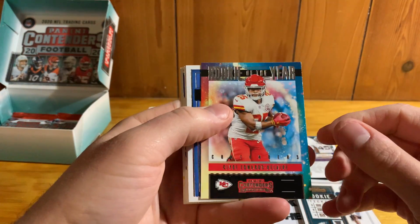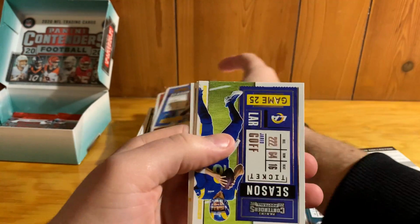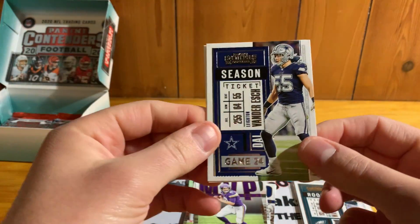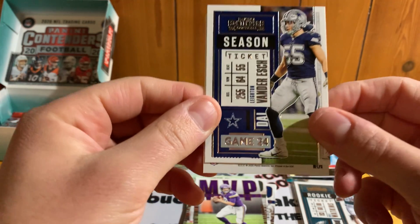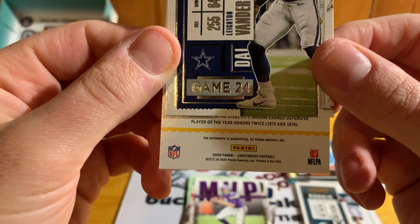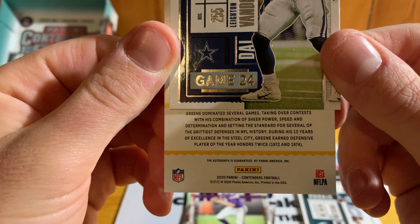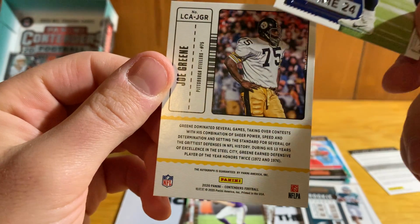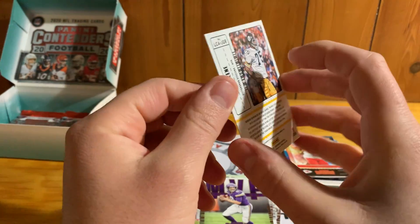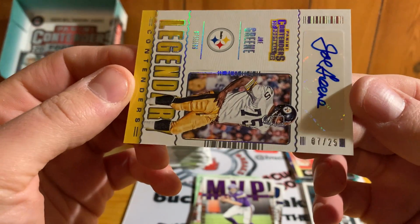We got Clyde Edwards-Helaire, Rookie of the Year, Bosa, Godwin, we got Goff, we got Van Der Esch, and looks like Steelers colors. Oh, wait, what is this? Let's see here. No way. Mean Joe Green auto? I just pulled one in 2018 Tonras. Wow, and it's short print. Look at that. 7 of 25.